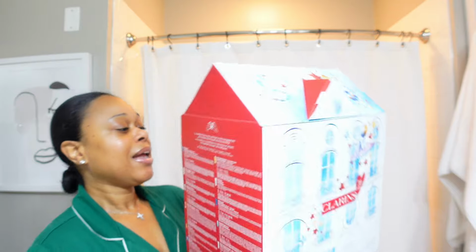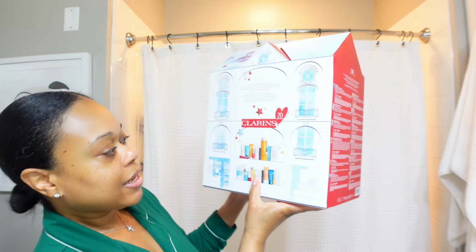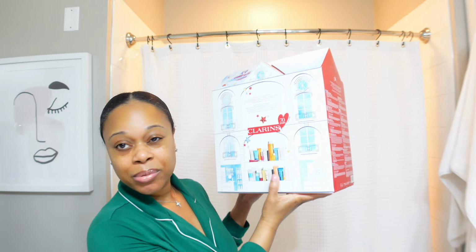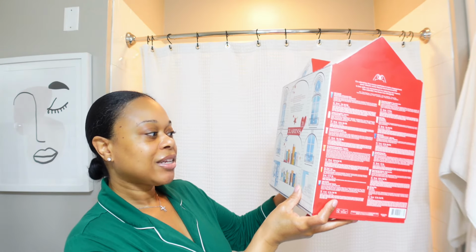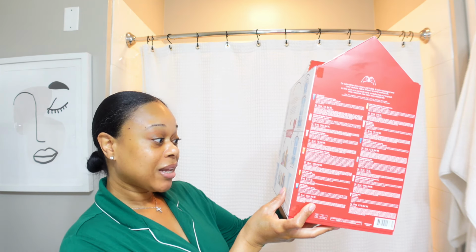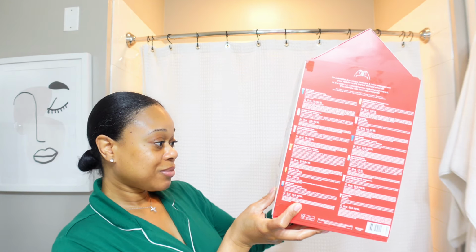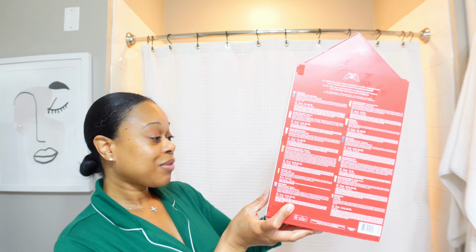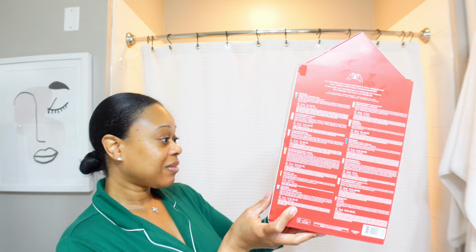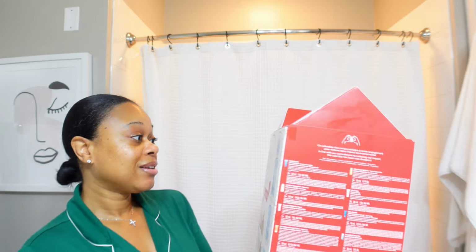How cute. And then on the back, it shows you all the products. It doesn't tell you the days that you're going to get the products on, but it does let you know everything that you're getting. So there's two lip oils in here, lots of facial skincare stuff that I've never tried before, some stuff that I probably would have never tried. So I am excited, so excited for this.